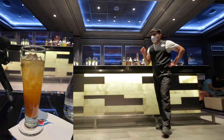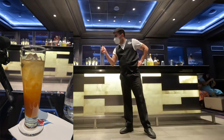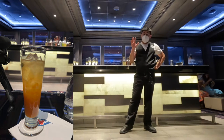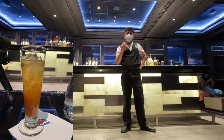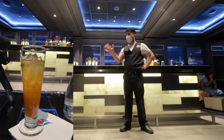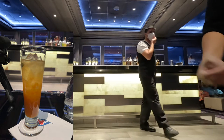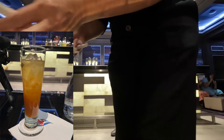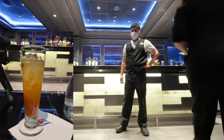So we are going to do a little bit of a blind tasting. This cocktail in particular has 8 different ingredients, juices and alcohol together. So let's see if you are able to pick up the flavor for this one before I tell you the name of the drink we are actually having. Oh, sorry. So stir it nicely, stir it nicely.